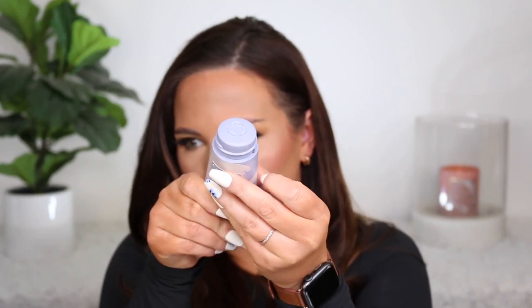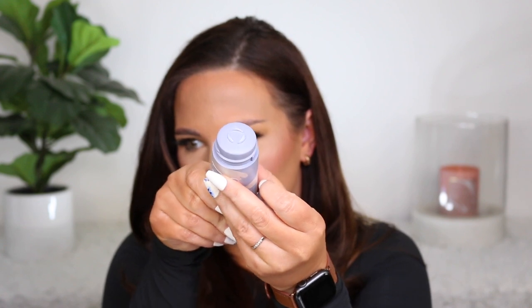And the dispenser on this is really unique too. Comes up through those three little slots in it. It's a really thick, nourishing formula. Highly, highly recommend. Stephanie was not wrong on this.